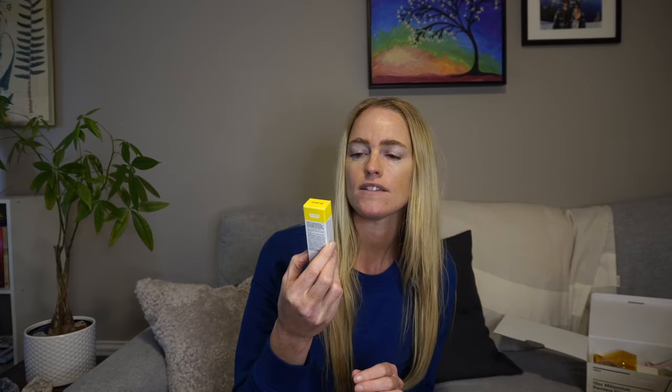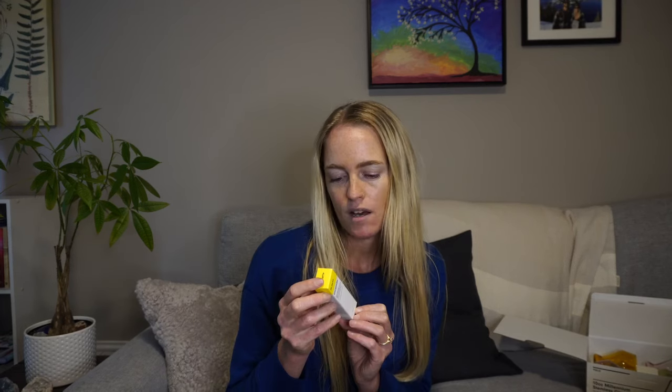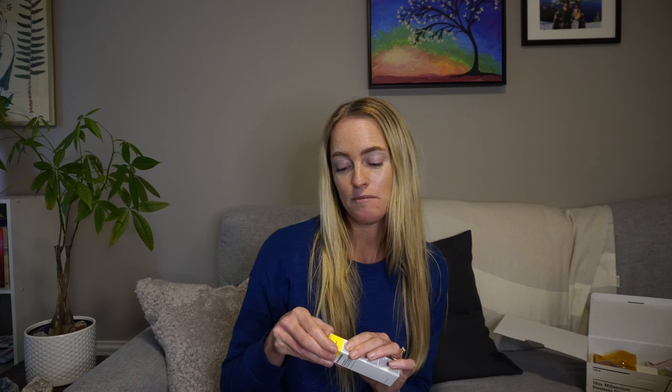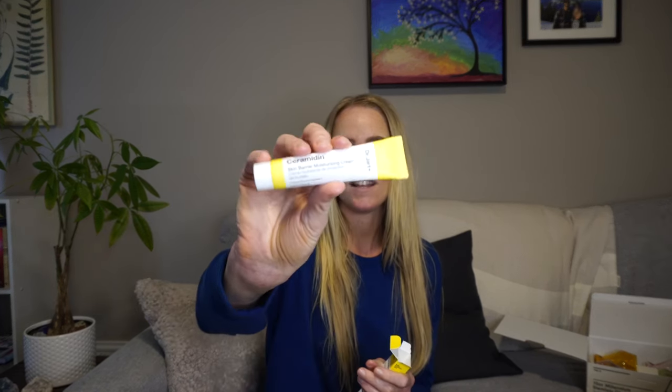All right, and we've got another skincare product. I was kind of skincare product heavy in this one. This is the Ceramidin Skin Barrier Moisturizing Cream. Apply it to the entire face evenly morning and night. Oh, it's a face cream. I kind of thought for some reason it was a hand cream when I saw it online. I'm always looking for a great skin barrier moisturizing cream, so that will be awesome. And that's what it looks like there.